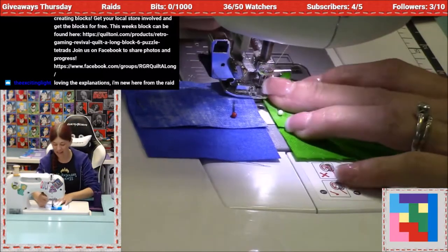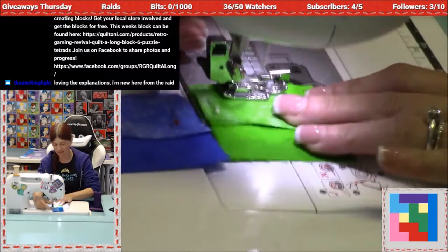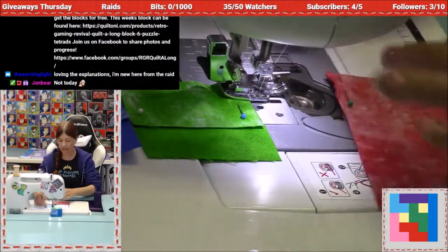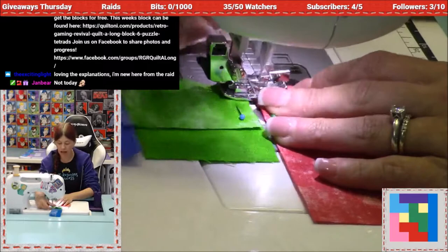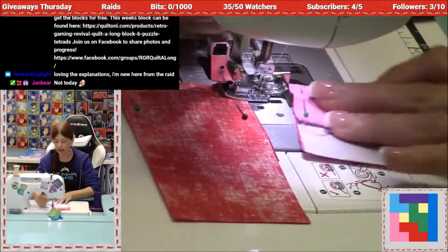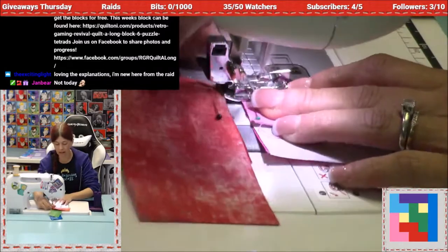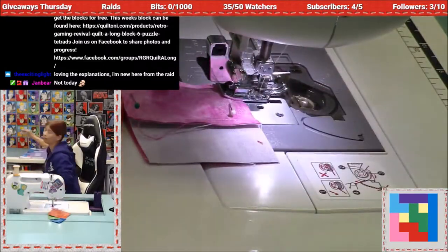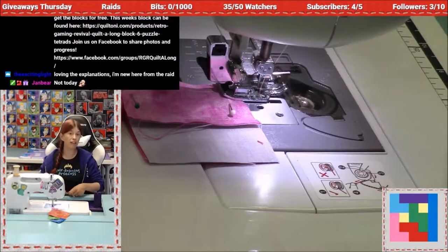You'll notice that you're not going to have as many passes with the Tetrads. So even though there's a lot of work that went into cutting these pieces, cutting the combined pieces, and doing all that, this part is actually pretty easy.